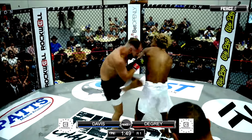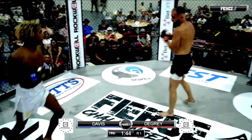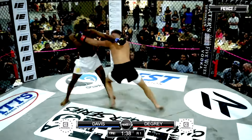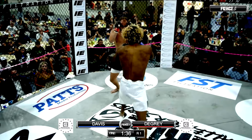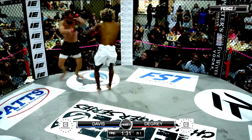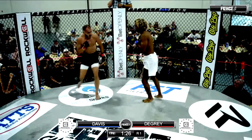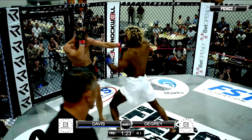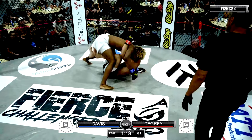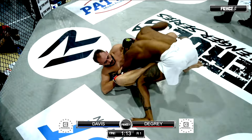Degrey closes the distance with some knees involved as well, trying to break down the midsection of Davis. Yeah, nice clinch work there from Degrey, going right back to that teep kick. Nasir Davis looking quick today with his hands. Blinding accuracy as Davis initiates the grappling, puts Degrey on his back. Haven't seen this before from Davis.